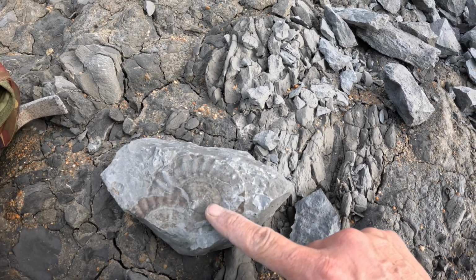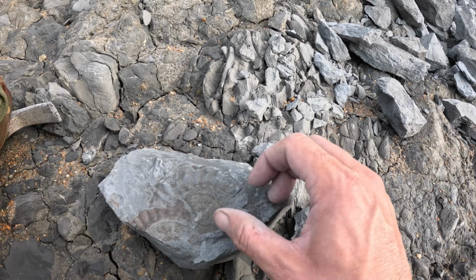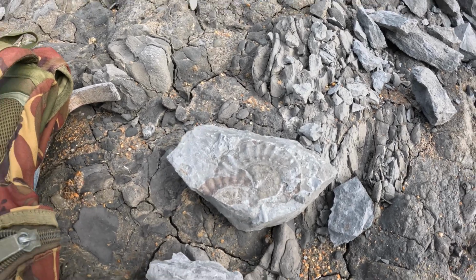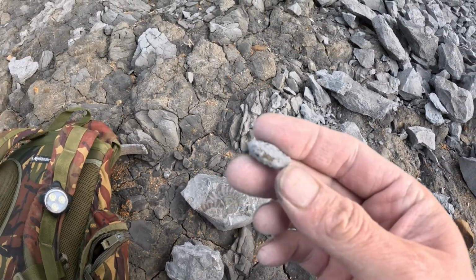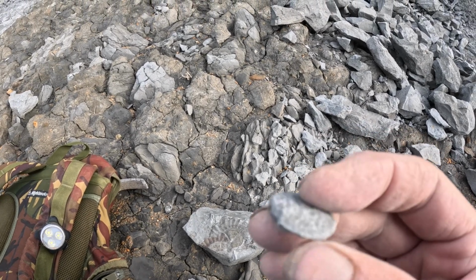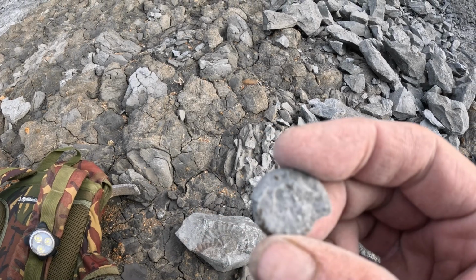We're going to clean that up, leave it as is. That bit just fell off, which is not good. I'm going to wrap these up and take them. But what Jackie's just found is this. Now, it is actually an ammonite. It needs a good clean. It's covered, and it's come out of one of these, so hopefully that'll clean up all right.